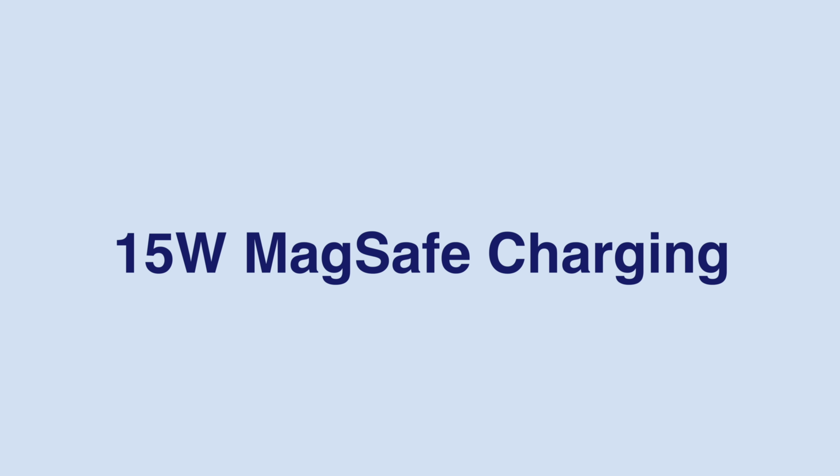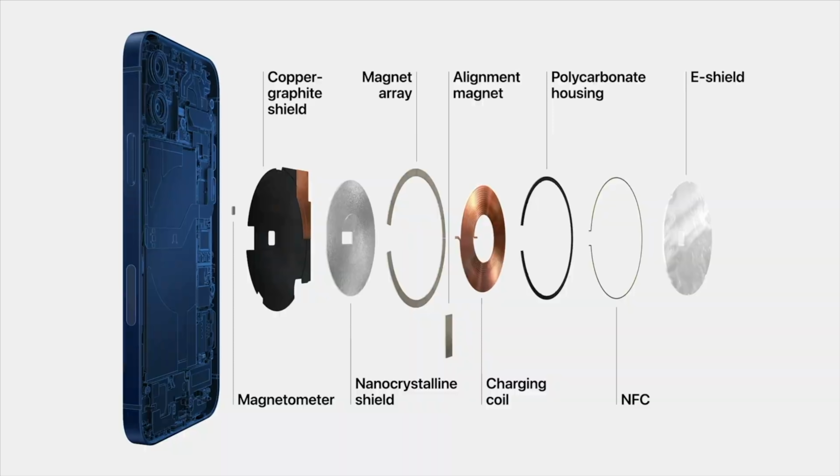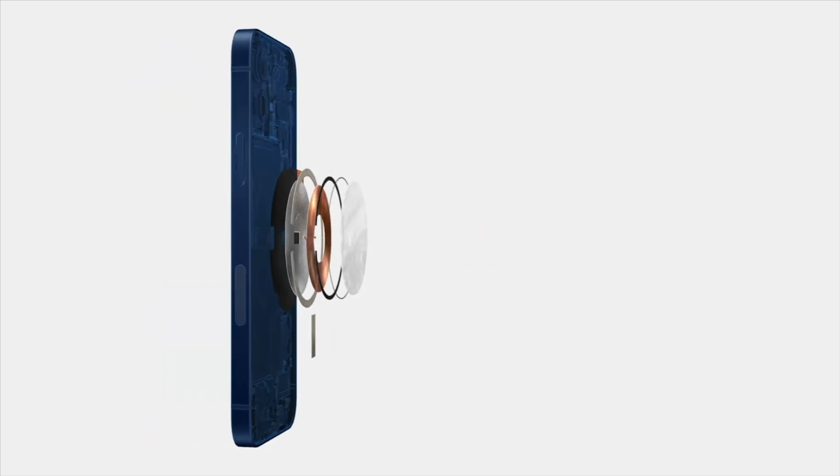Apple also introduced MagSafe into the new iPhone lineup, and the new MagSafe charger can actually wirelessly charge your device at 15 watts, which is actually 2 times faster than the traditional Qi wireless charging for iPhones, which is still limited to only 7.5 watts.